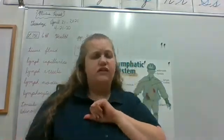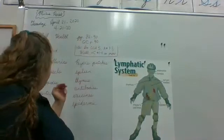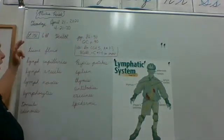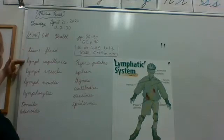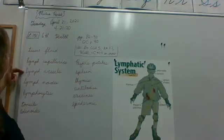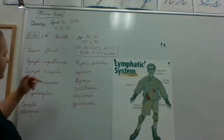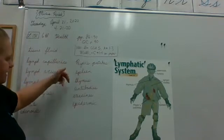Antibodies are the true disease-fighting. Oh, there it is. Okay, I missed all this. Tissue fluid, lymph capillaries, lymph vessels, lymph nodes, lymphocytes. I didn't miss it. We just didn't look at the board. Tonsils, adenoids, Peyer's patches, spleen, thymus.